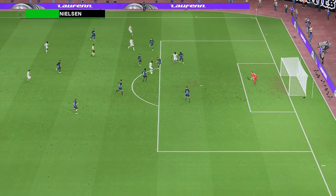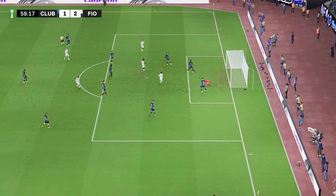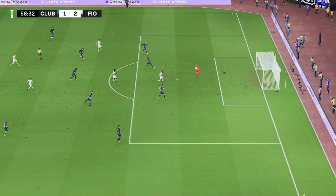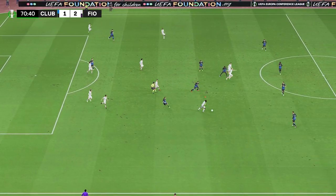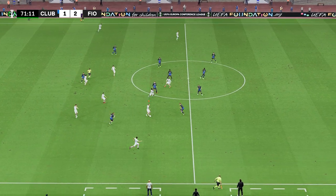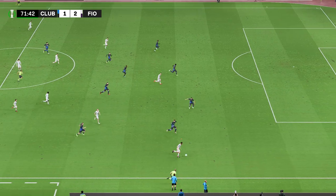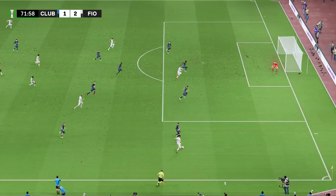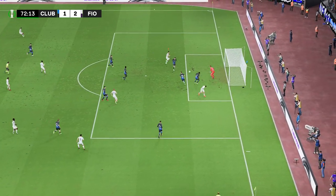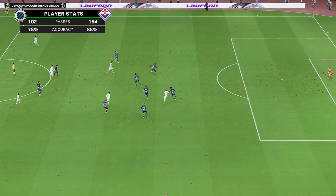Can he make it count? Real chance. And the keeper knows to deal with it. Clearance. Threat over for now, it seems. Antonin Barak. And they need to get tighter here. And there's the feed into the box. Oh, good work by the keeper. And given away.